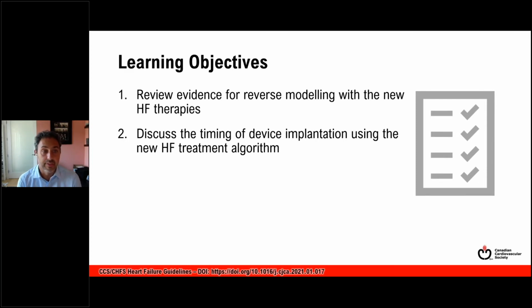I will try to review the evidence for reverse remodeling with the new heart failure therapies that we have available to us in 2021 and that have been highlighted in the new heart failure guidelines that were published recently. And secondly, I would like to discuss the timing of device implantation using the new heart failure algorithm, which has been touched upon briefly by Dr. Ducharme a few minutes ago. And next slide, please.